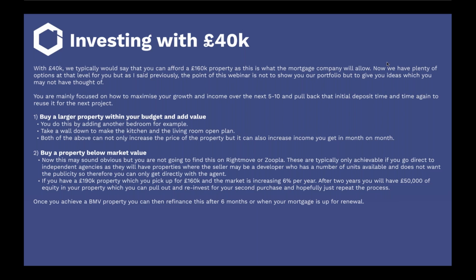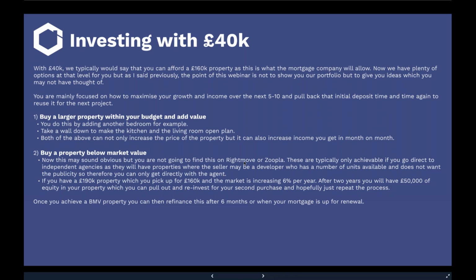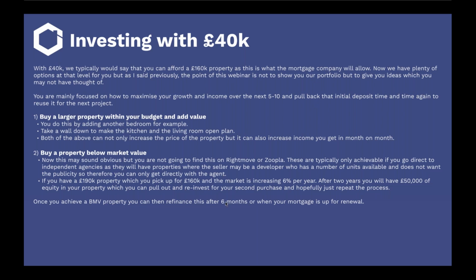Then the next side is letting the property out as serviced accommodation. We've made so many clients have far better portfolios just by switching the kind of tenant. Now, we've got to take COVID out of this because it's been horrendous for short-term lets. But our research has shown that we only need to let a property for 33% of the year as a short-term let to get the same value as if we were doing a traditional let.